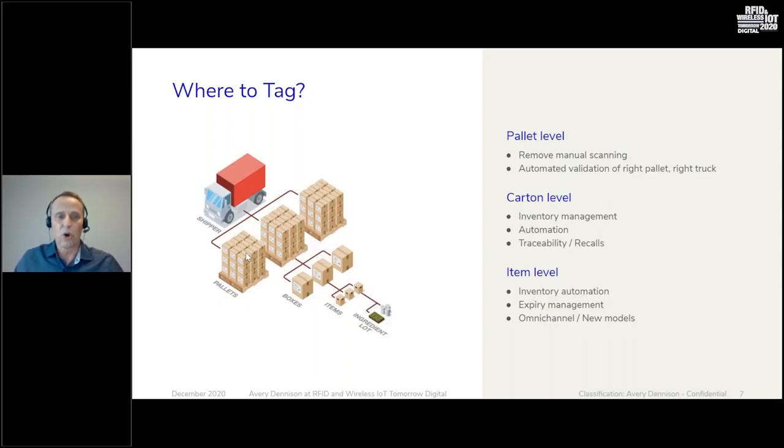Each level of identification has its own benefits, of course. Industry standard GS1 guidelines for RFID use the same principle of marrying item level to carton level to pallet level to manage the goods. Connecting items to carton level will provide the traceability you're looking for in deliveries and in the case of recall, and connecting cartons to pallet level helps remove manual scanning at loading bays and docking doors, allowing automated validation of the right pallet with the right contents going into the right truck.